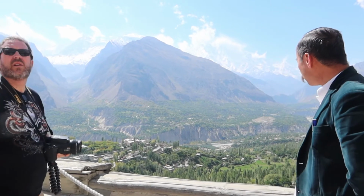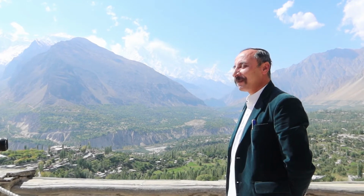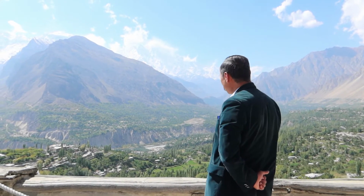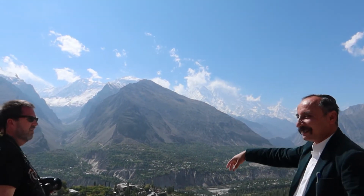So across the river Hunza you could see the mountain called Rakaposhi. That is 7,788 meters high. Very tall. And there are also ibex found in these mountains. Wow.